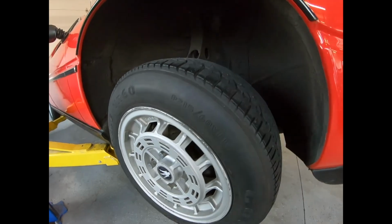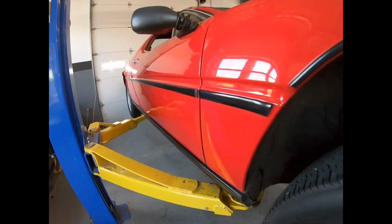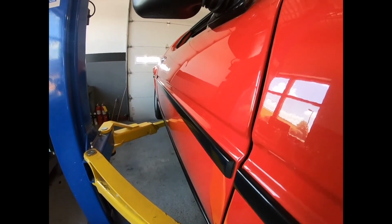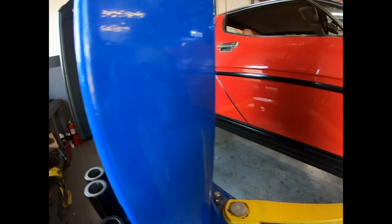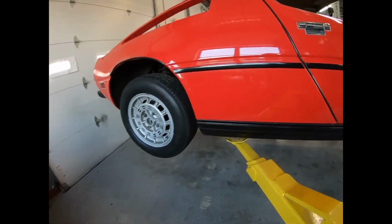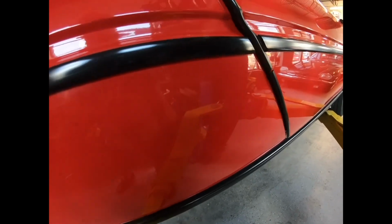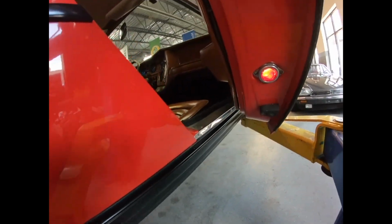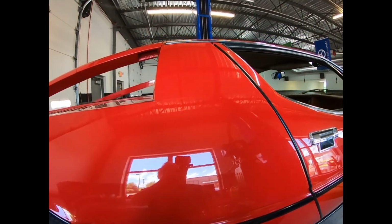Good tires, the Goodyears. Deep tread. Sides are straight on the car. Gaps are good. No rust. Doors are clean on the underside. Not much flex in that body.